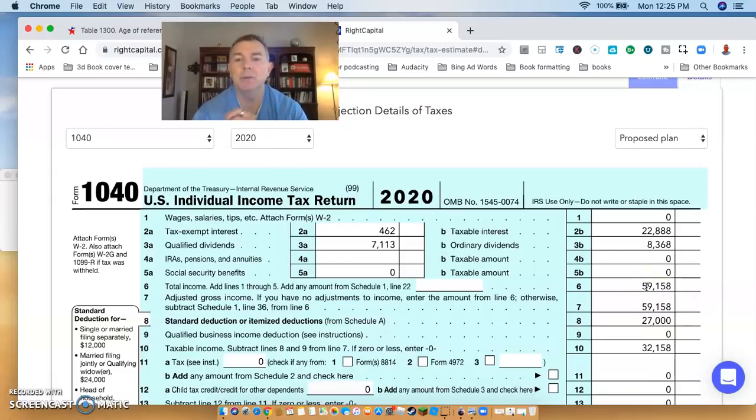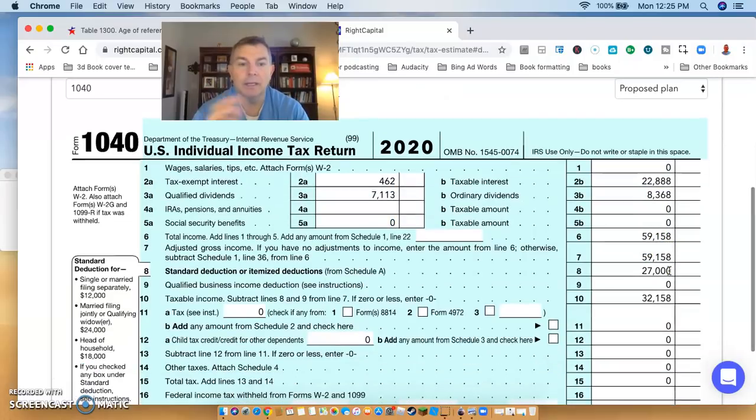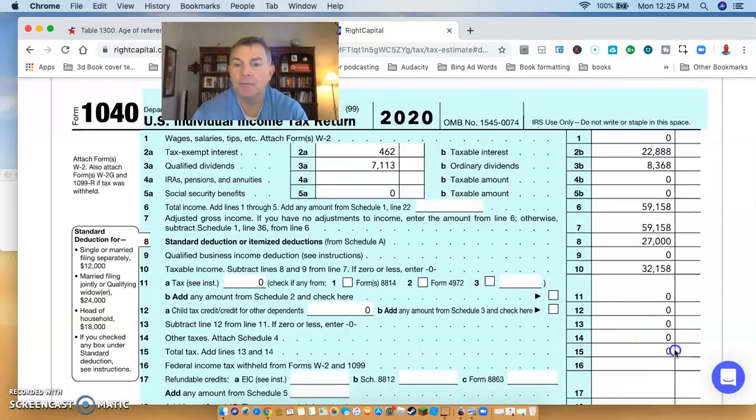Whoa, what's going on? We have taxable interest of $22,000, $23,000, $8,000 of ordinary dividends, but we have $59,000 of total income, AGI, $59,000 of AGI. What is happening, right? And what's interesting is of that $59,000 of AGI, we have a standard deduction of $27,000, and we have taxable income of $32,000, but we don't pay any tax. So here's tax, line item 15, 0 for tax, even though we have taxable income of $32,000. They're in the 12% tax bracket.